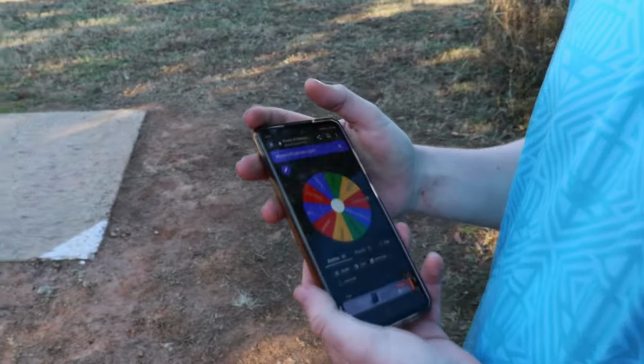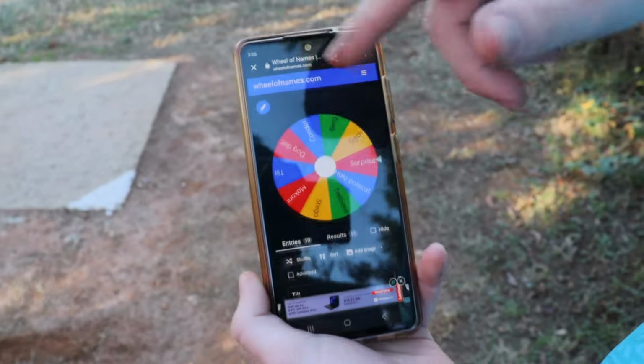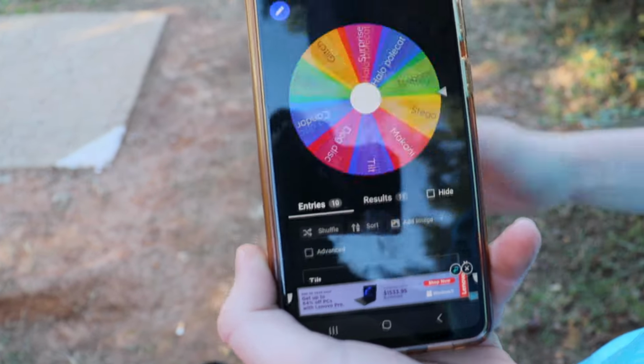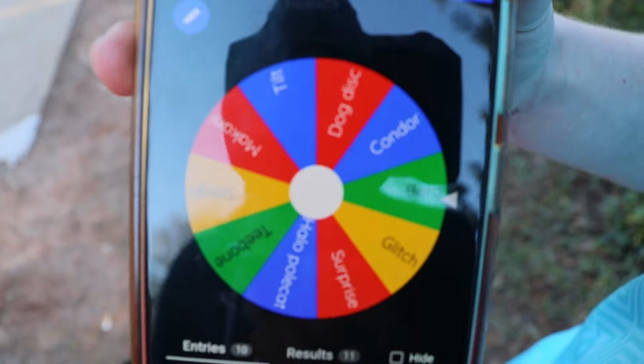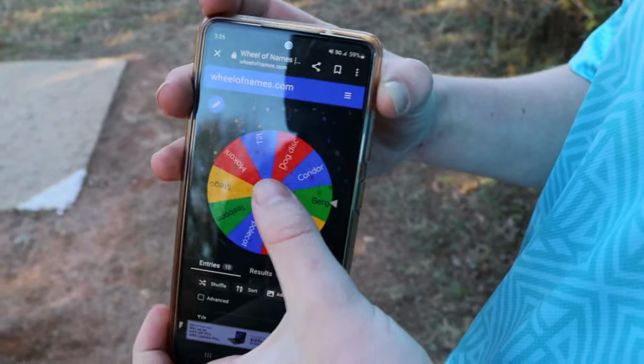All right, guys, I'm in the lead by one. Davidson is one back of me, and then Hunter is two back of him. All right. This is for Davidson. Let's see what he gets. Spin the wheel. Looks like he's got the berg. That's pretty good. Let's see what Garrett gets here.